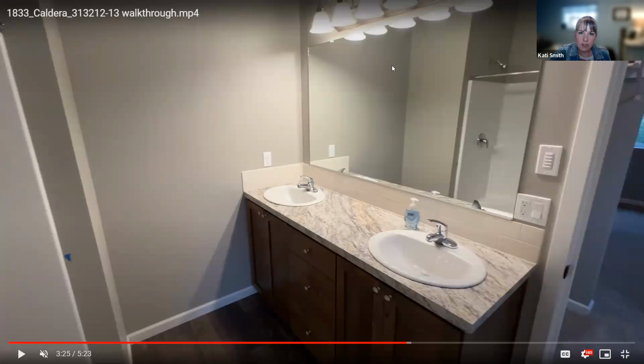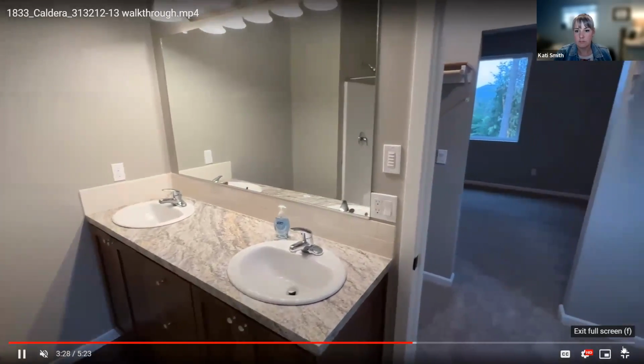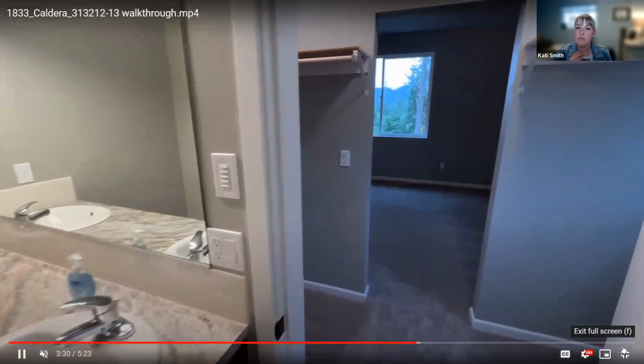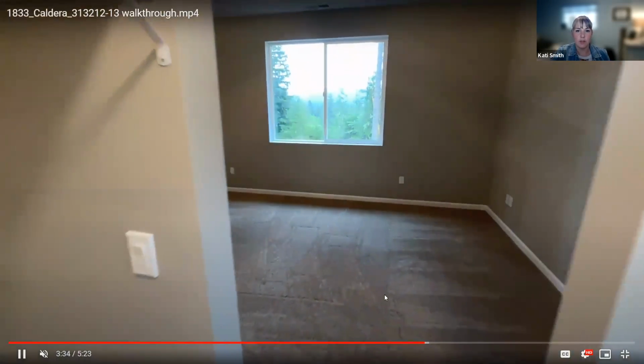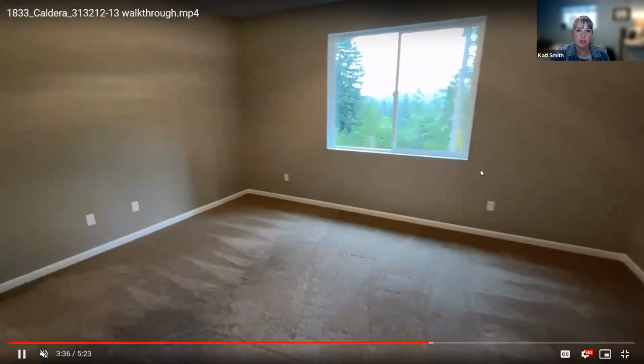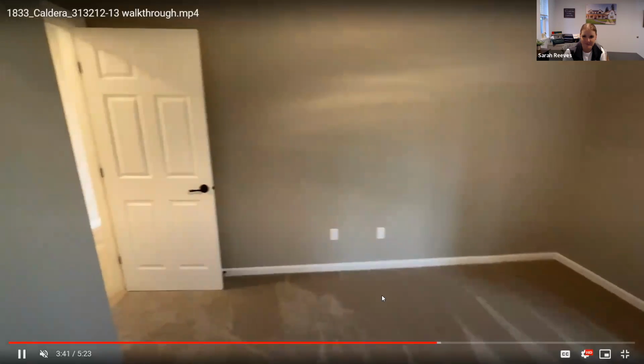And then we have recently modified our base package. So now in the primary suite, we're going to do a light fixture over each sink rather than the one in the middle. Another shot of this pass-through closet, and then their view. Very pretty. Amazing, yeah.